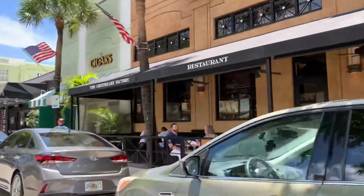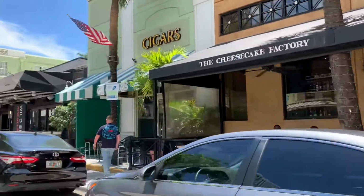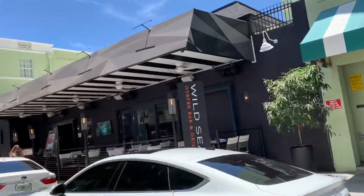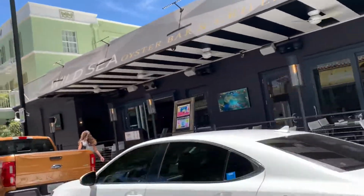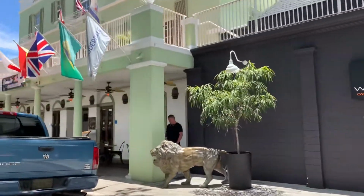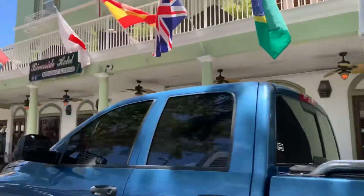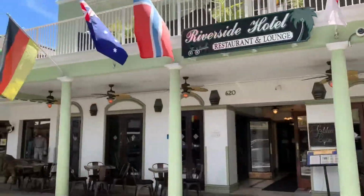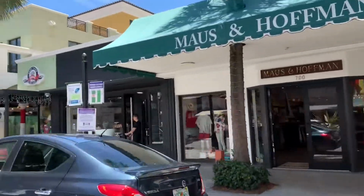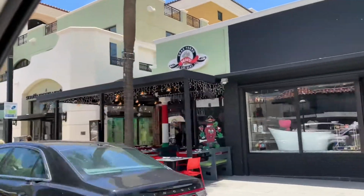Hi, this is Rockin' Robin, and today we are in Fort Lauderdale. We are on Olas Boulevard. It's a very ritzy, expensive boulevard in Fort Lauderdale. We're going to drive through a little, as you can see some of the shops, and then we're going to take a walking tour, and I'll show you inside some of the shops and some of the cool stuff that they have, because it's a fascinating boulevard to walk.